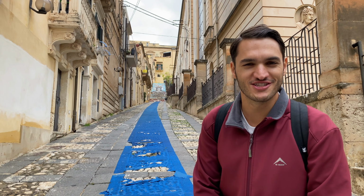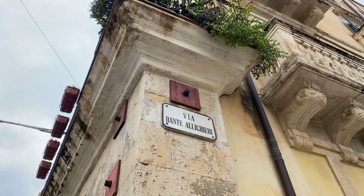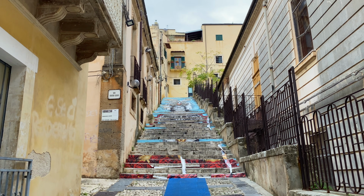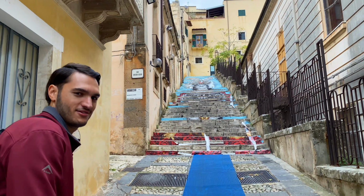We've stumbled across this little colorful street here, Via Dante Alighieri, who was the father of culture here in Italy. Looks a little ruined. It does. I'm guessing there once was a cool picture of here. Not so much anymore.